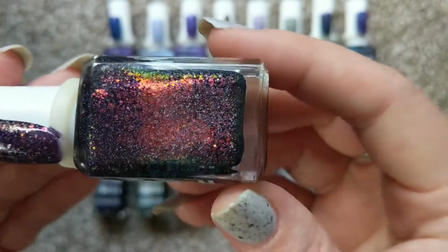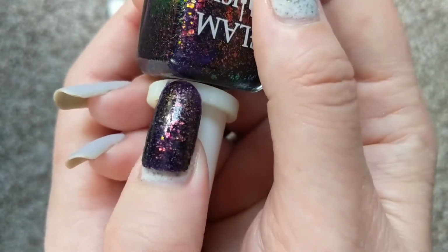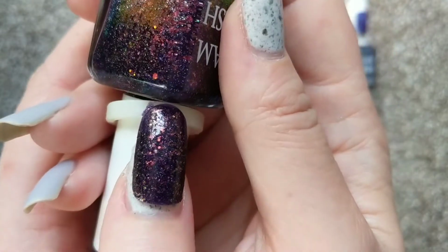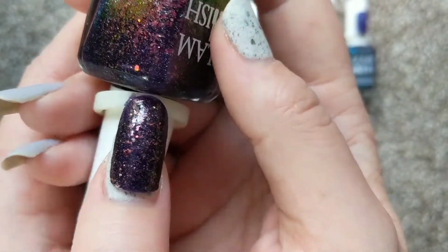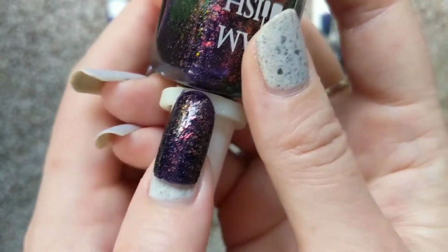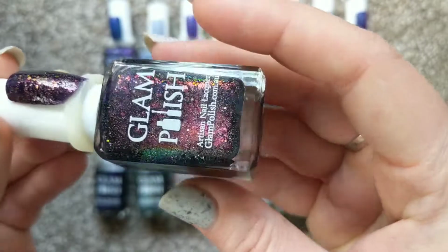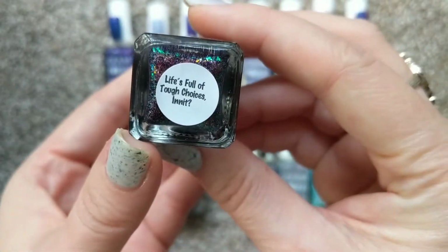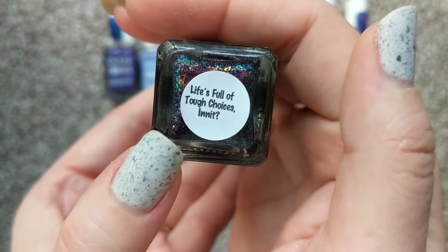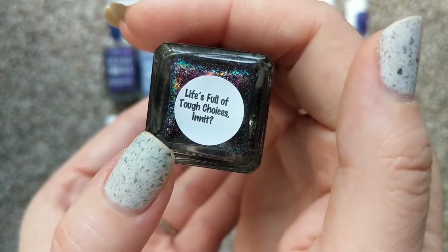Love the contrast of that glitter against that deep purple base. And this is how it's going to look on the nail. All of that shifting glitter. So, so pretty. So gorgeous. And again, this one was Life's Full of Tough Choices, Innit. Ooh, look, you can see a little bit of the aqua and green come out on this side. So pretty.